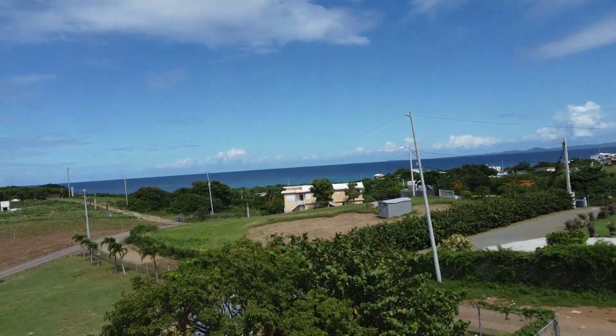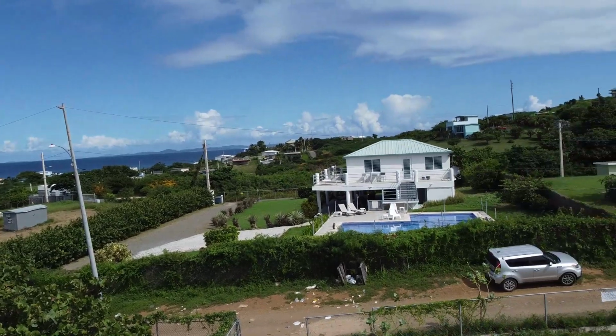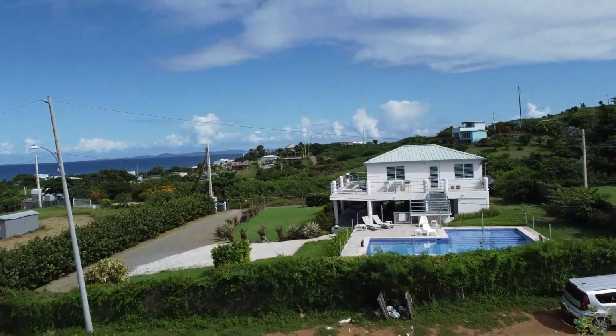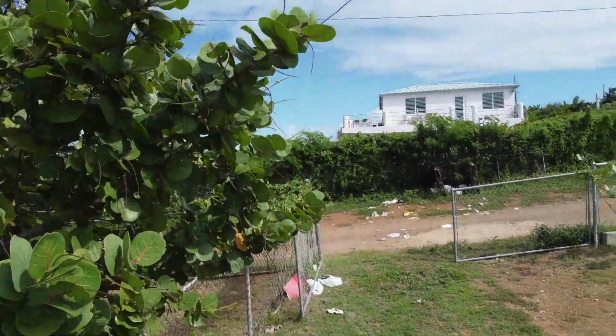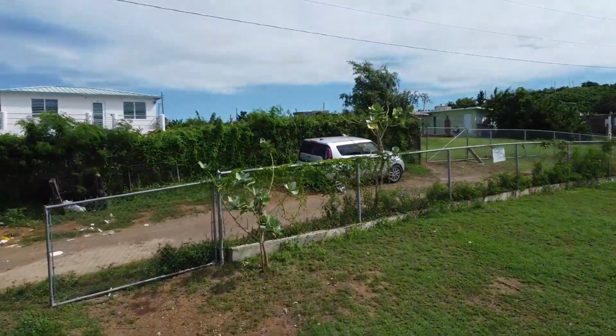And now we're going to take the drone back, and it's going to land back basically where it took off in that northeast corner. And there we go. Coming down for a nice safe landing.